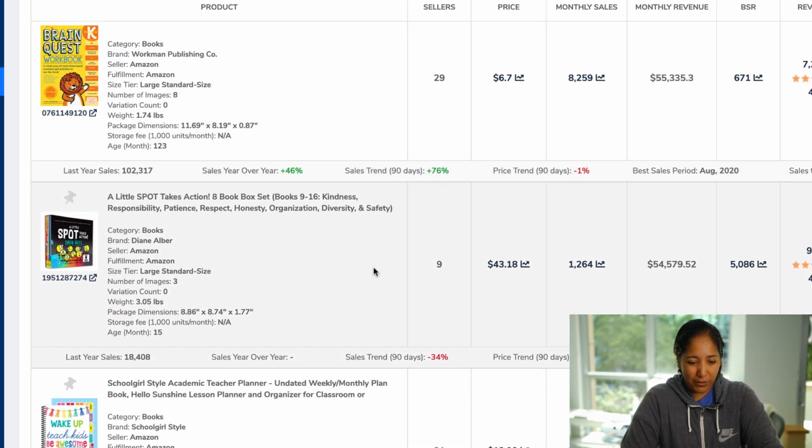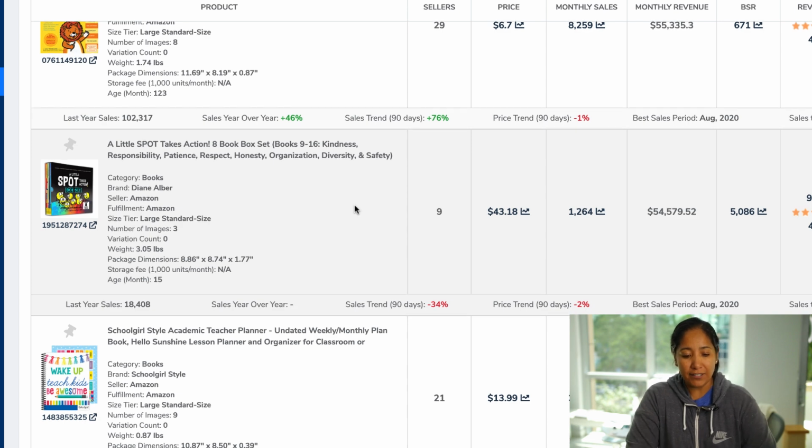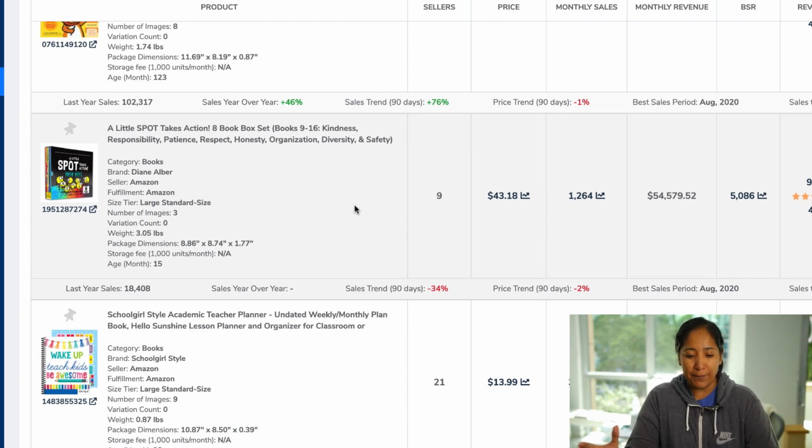Brain Quest workbook again. Little Spot Takes Action, Books 9 to 16: kindness, responsibility, patience, respect, honesty, organization, diversity, and safety. This Little Spot's doing everything. And best of all, they're branding this Little Spot. So not only is he just a regular spot, but now he's a Little Spot that we all know about. And again, we all know what branding does for us in the long term. It creates a series of books. If people like one book, they're going to buy them all, guaranteed. Now it forever brands you, and it creates something that you can sell in the long term. So fantastic job on this one. That's what you should all be aiming to do.